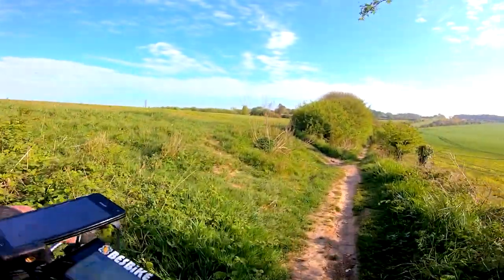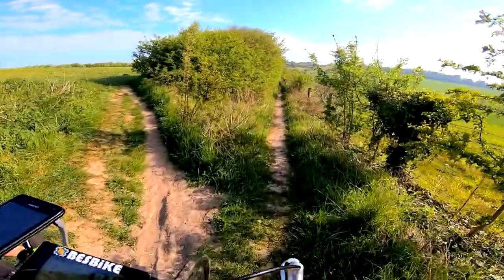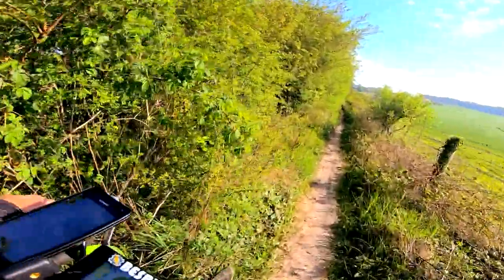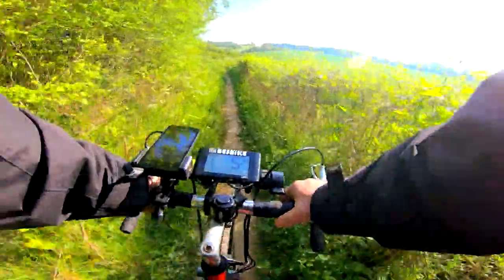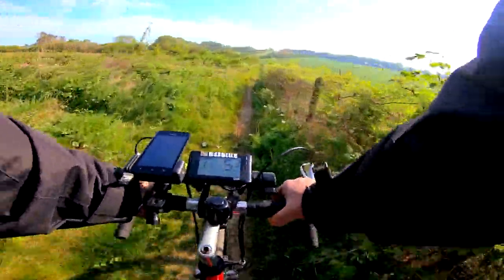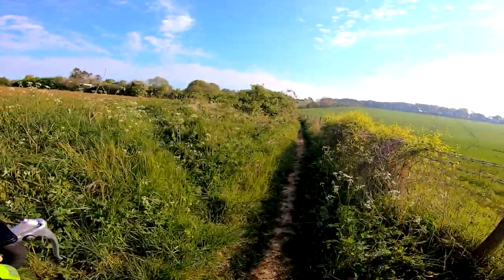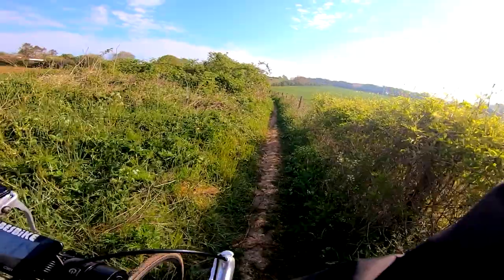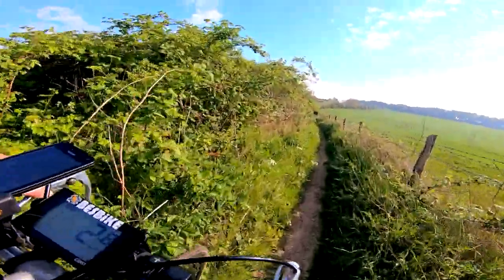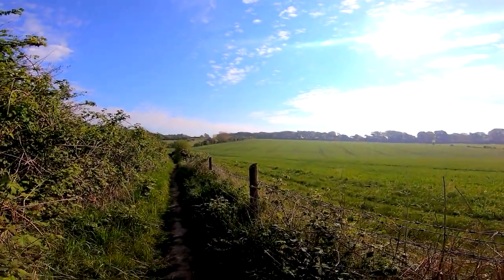There's another field out here. Oh, it should fork. We can go left or right. I think we'll take the left because it's shorter. You definitely need a good balance along here. Well, we walk from here. Coming near to the bottom now.